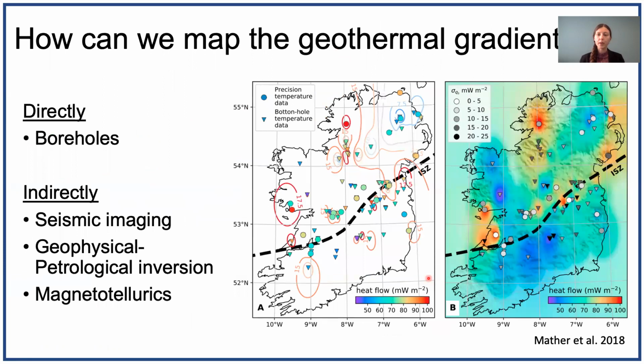So, moving on, how can we map the geothermal gradient? Now, boreholes give us the most direct measurement of the geothermal gradient. The image in the centre shows current borehole heat flow measurements, which have been interpolated to produce the figure on the right. But as you can see, the points that we have are very unevenly distributed, with limited to no measurements in the south of the country. So the plot on the right gives us a good first estimate of heat flow, but it is clear from the number of measurements that this is limited and over-interpolated.